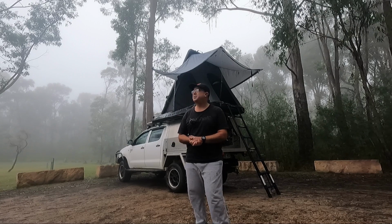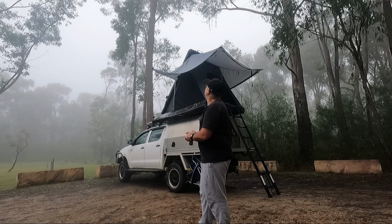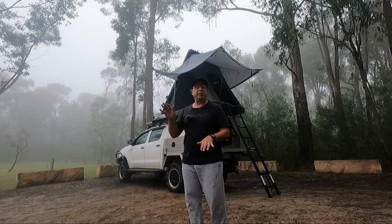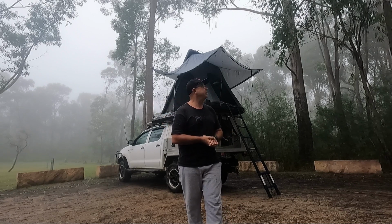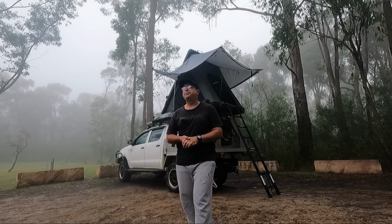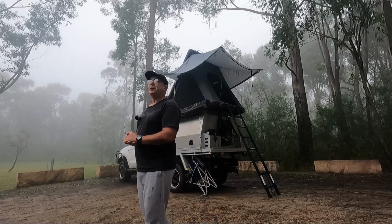There's just so many birds. Every tree you look into, you see the leaves rustle as the birds flutter around and then fly off. This is awesome. This is what it's all about.